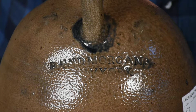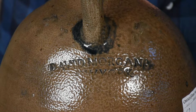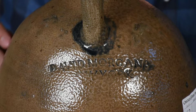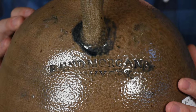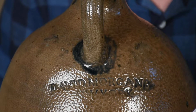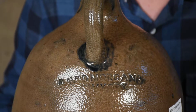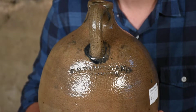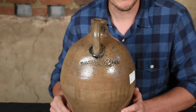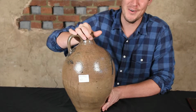tassel decoration. There are only a very small number of incised David Morgan examples known, and none with decoration even approaching the artistic merit of this jug. It really does stand alone as the finest example of David Morgan stoneware known, as one of the finest examples of Corlear's Hook, New York stoneware known, and really as one of the finest examples of Manhattan stoneware known bearing an impressed maker's mark. It really is an exceptional example of Manhattan stoneware.